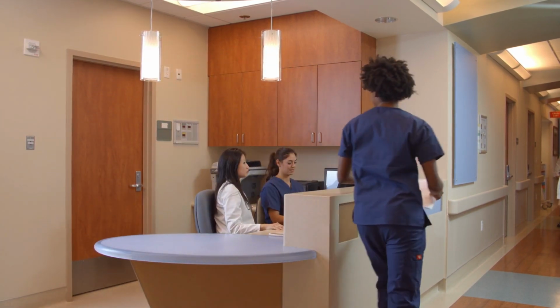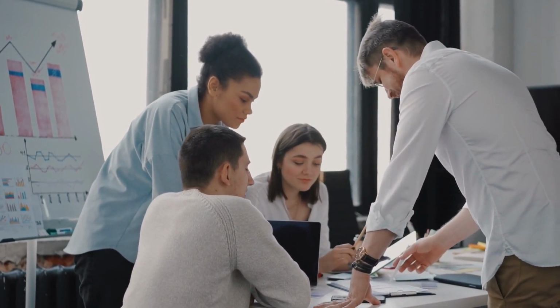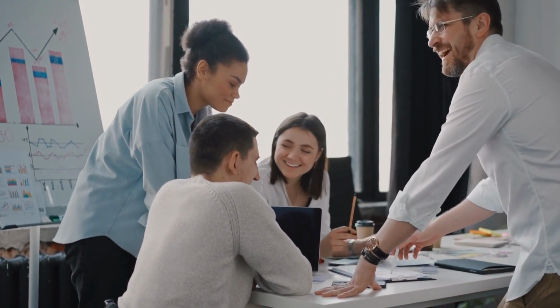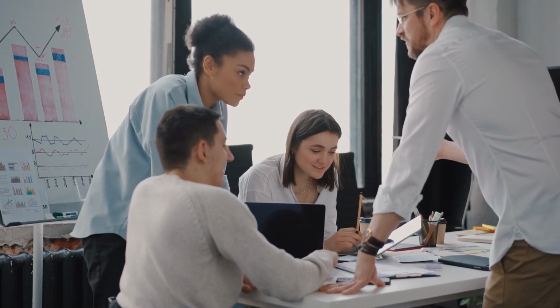So before we jump into the strategies, let's acknowledge the elephant in the room. Healthcare, it's a complex beast. You're juggling clinical needs, administrative processes, the technical side of things, trying to harmonize all of these. When you introduce new technology, it's a challenge, to say the least.